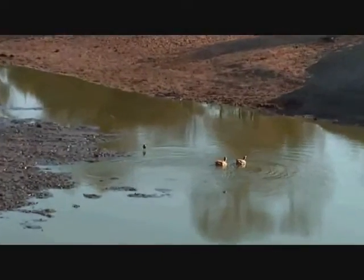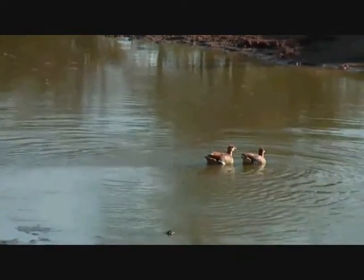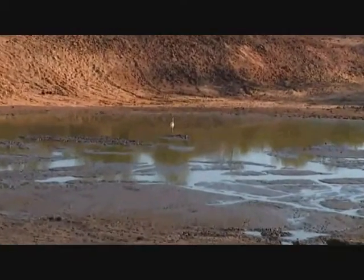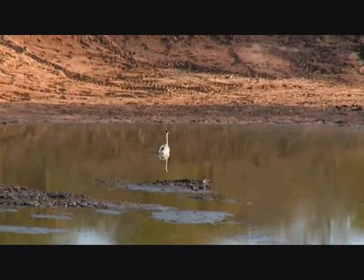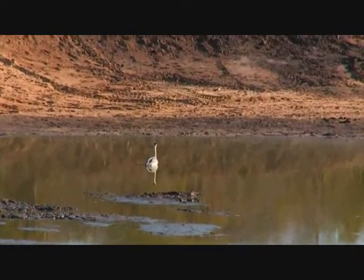That's amazing. Then also at the far end of the dam is a grey heron who is making out like a duck. I've never seen a heron sitting in the water like that. So what he's doing, I don't know. But probably waiting for a fish of some sort to come by so he can stab it and eat it.